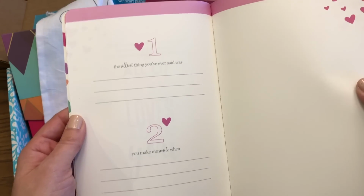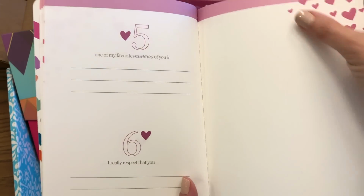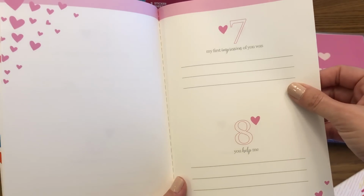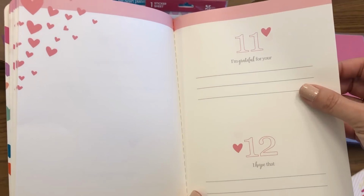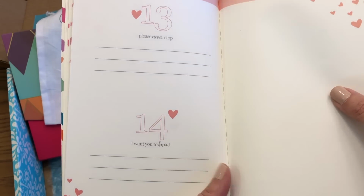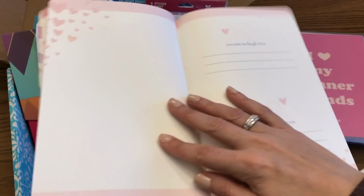The silliest thing you've ever said was, "You make me smile when," "I love when you," "My favorite saying of yours," "One of my favorite memories of you," "I really respect that you," "My first impression of you was," "You help me," "I'm looking forward to," "I'll never forget when you," "I'm grateful for your," "I hope that," "Please never stop," "I want you to know," "I can't wait until we," "I think you're brave because."